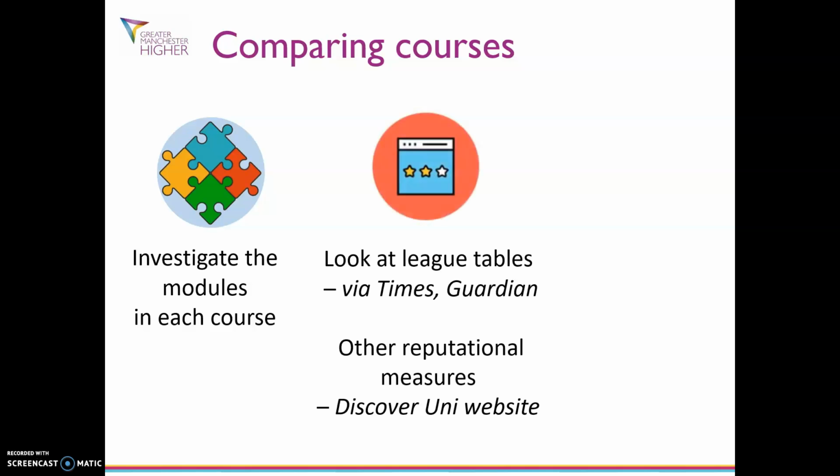Have a look at league tables. The Times or Guardian lists their ratings once a year. You can also use the Discover Uni website to compare course ratings and see student satisfaction scores.